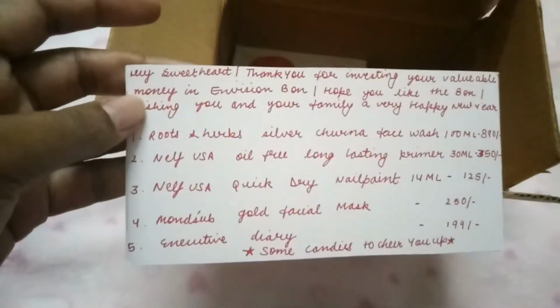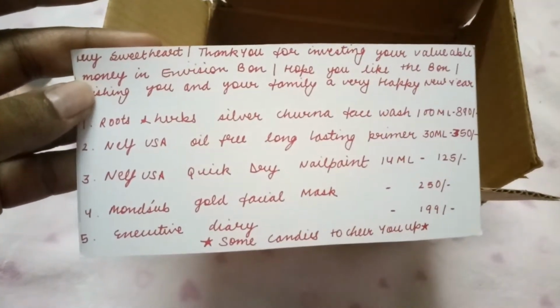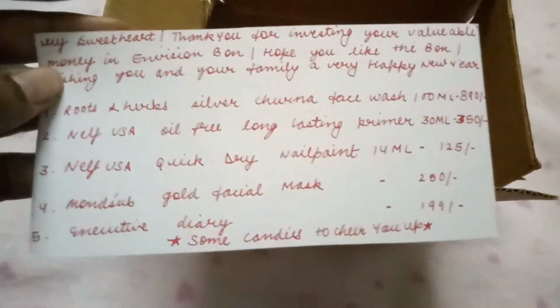And we have another card which says, "Thank you for investing your valuable money in Envision box. Hope you like the box and happy new year." And also we have all the details about the products. It was nicely bubble wrapped.